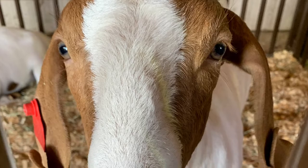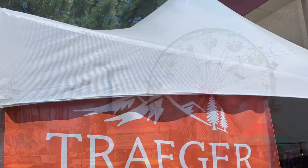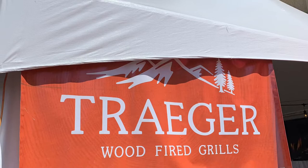And then my granddaughter and I visited the carnival ride section, and we had fair food. Who doesn't have fair food? I had lemonade and a teriyaki chicken bowl. It was very delicious. Visited the Traeger grill dealer and saw this shirt and laughed out loud. I had to take a picture of that. But I mainly went for the quilts.